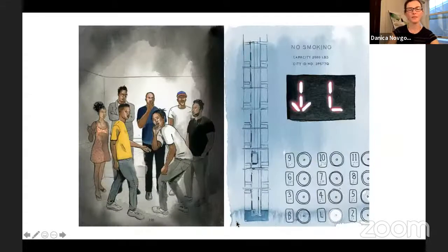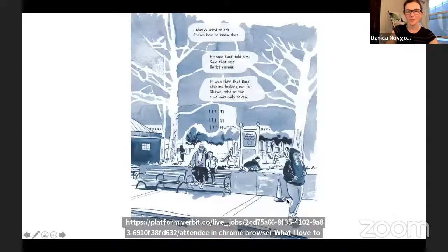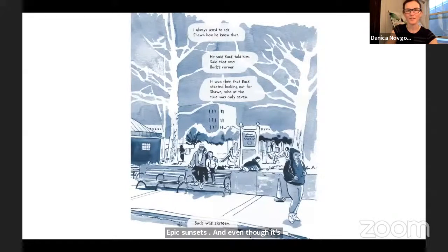So this is Long Way Down by Jason Reynolds, which came out just in October. And it takes place almost entirely in an elevator, which is not really drawing nature. But I still try to include some scenes that have elements of nature, because that's what I love to draw the most. So like these epic sunsets, and even though it's a very urban graphic novel, scenes of urban parks with these giant sycamore trees that I love.